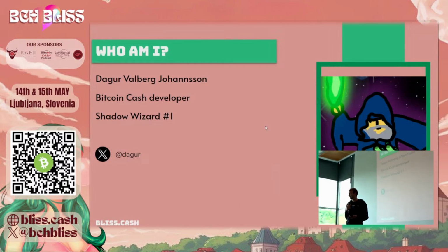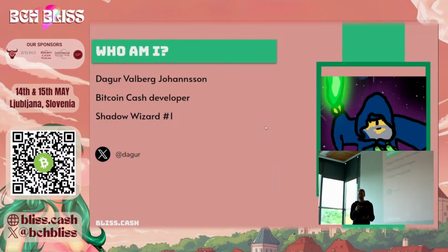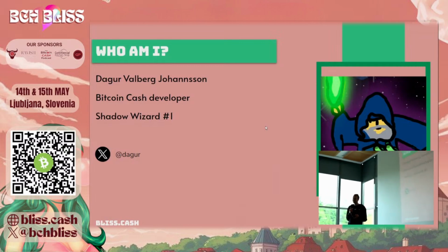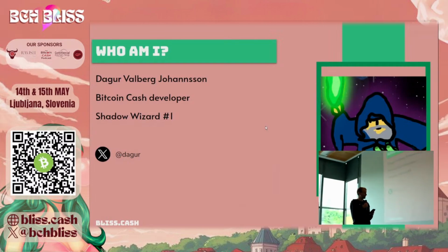I started my involvement in Bitcoin Cash in 2015. Back then it was just called Bitcoin. Eventually I quit my day job to work full time. I worked on BitcoinXT at the time, which was the big blocker node trying to increase scale Bitcoin. But in more recent years, I've done Flipstarter, Bitcoin Cash Node, Bitcoin Unlimited. And this last year, I've been focusing on DeFi on Bitcoin Cash, or more specifically, Cauldron.